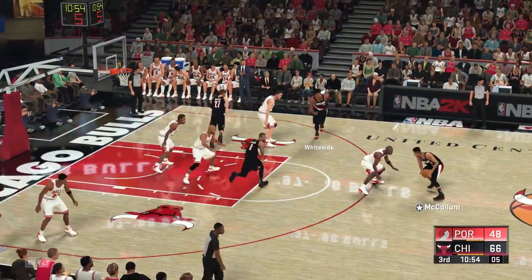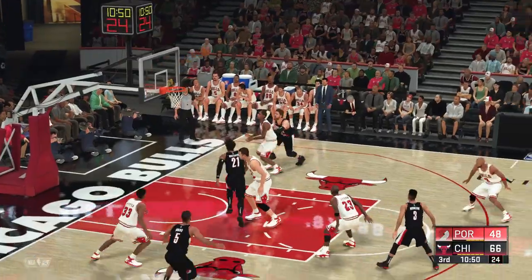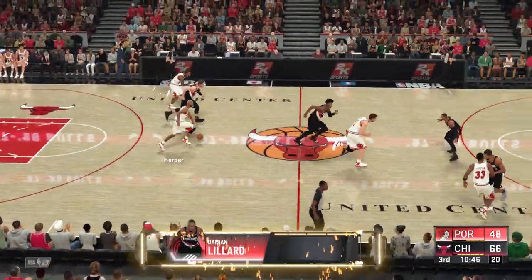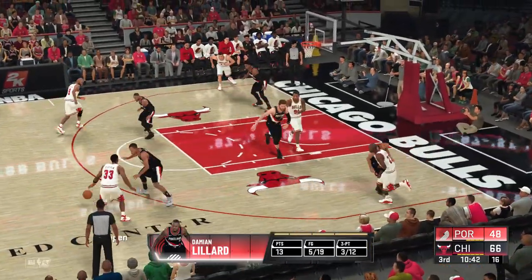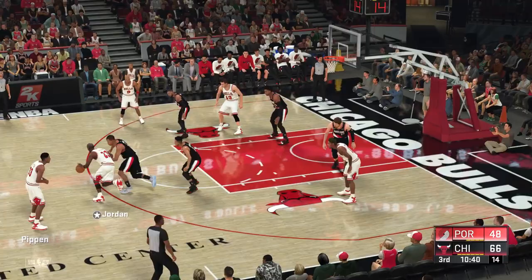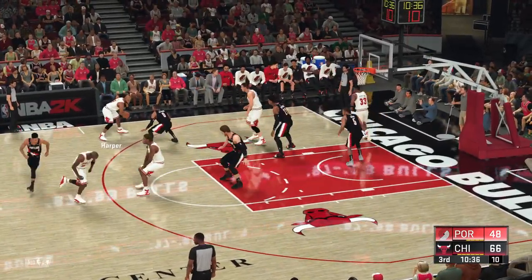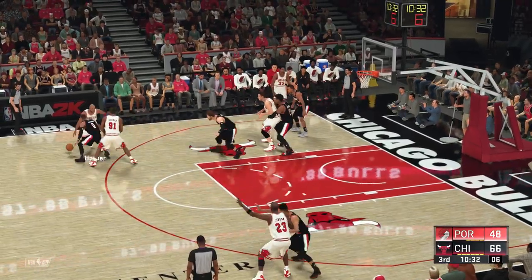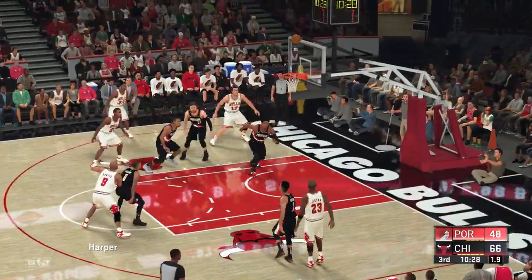McCollum outside. Shot clock at 6. Lillard outside. And the 3 off target. Not been an easy start. 3 straight misses here on these possessions. Outside Jordan. Lillard against Harper. Back to Jordan. Shoots it up.